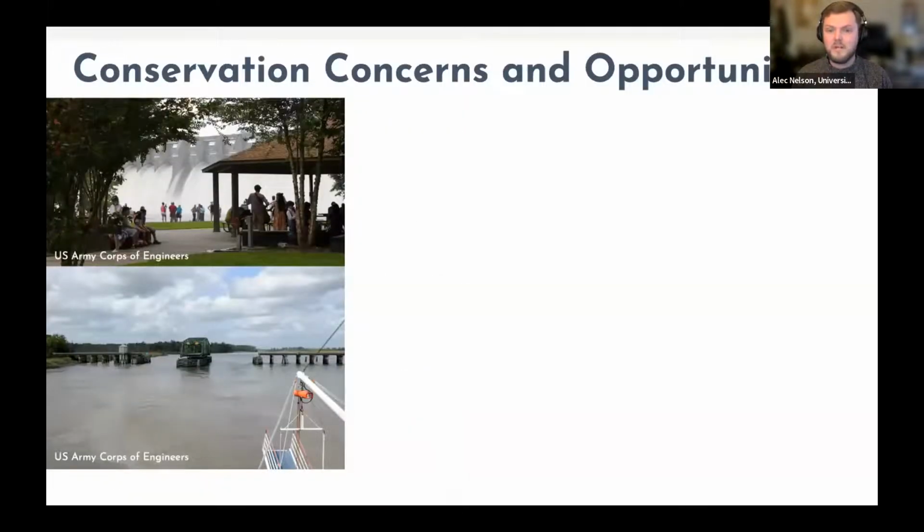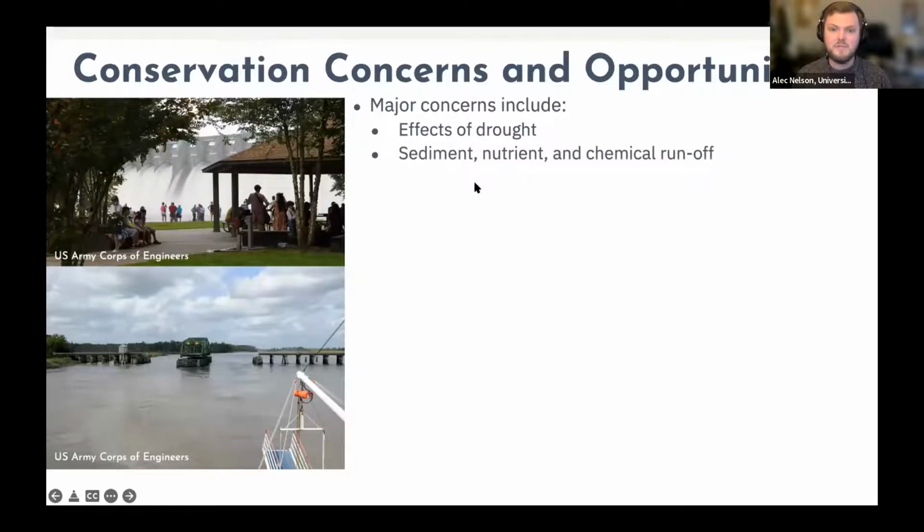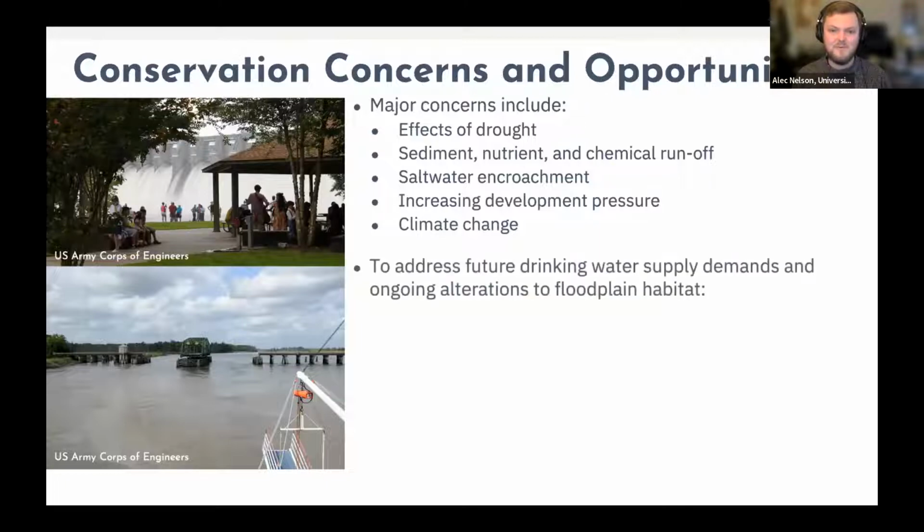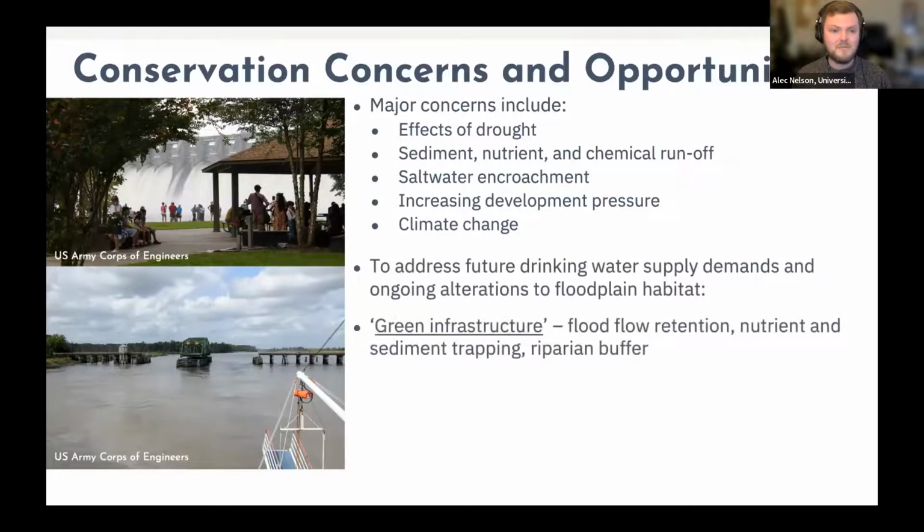There are a number of conservation concerns that are on the horizon or emerging in the area. These include things like the effects of drought, sediment, nutrient, and chemical runoff, saltwater encroachment, increasing development pressure, and of course, climate change. To address these concerns, an approach that I've been really excited about, and was excited to collaborate with Longleaf Alliance on, was looking at green infrastructure.